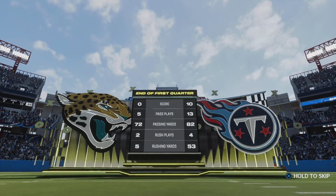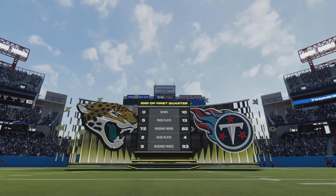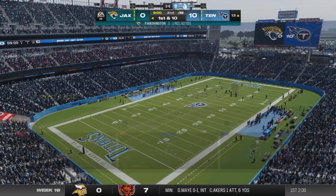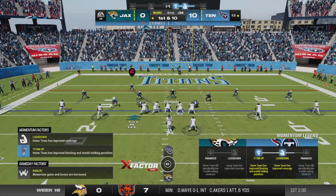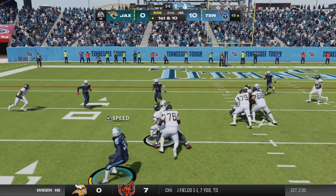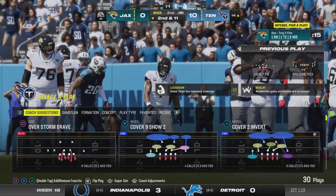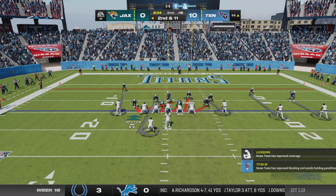10-0 the score after one on EA Sports. The Jags with a football to begin the second quarter, as they've got it with a 1st and 10. On 1st and 10, it's Etienne, and he is going to be stopped cold behind the line of scrimmage. The defense showing some anger after giving up the big play. This time they'll lose one or two.